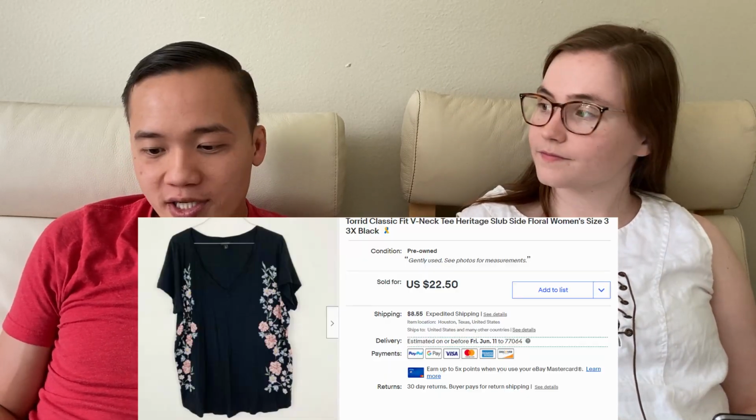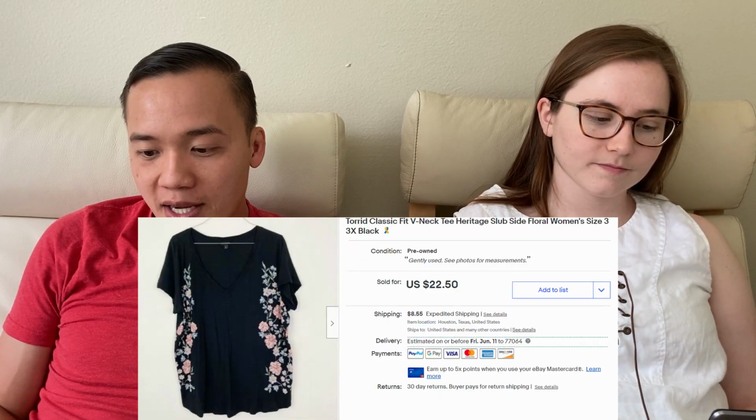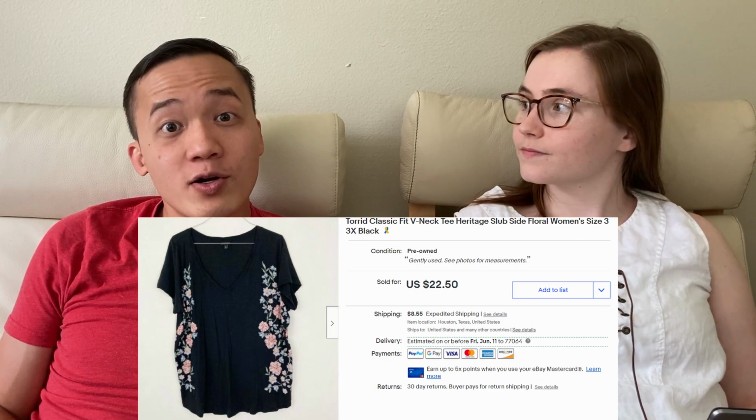We have this floral V-neck by Torrid selling on eBay. The buyer was in $31.05 all in. Yeah, and Torrid is one of our favorite brands to sell. It sells very quickly for us, especially in these larger sizes. So size 3 in Torrid size means a 3X and up. Those sell pretty well for us and usually pretty quickly.